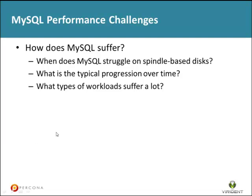And a few ways that are interesting to look at that is to look at which particular types of systems and workloads and data sets tend to suffer a lot when they don't have Flash storage. So Flash has a couple of interesting properties that matter a lot, and they matter specifically for MySQL in a couple of dimensions. One of those is fast random reads, and random is key here.